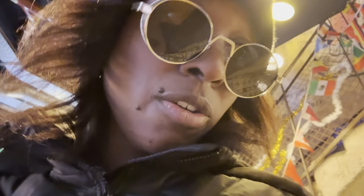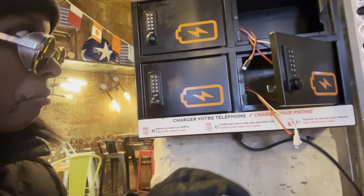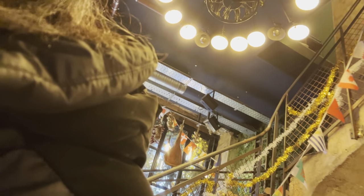Let Kanisha come on in here and put it right there. You have to pay for this? What is that? You charge your phone. Oh, that is very good. Look, y'all. You can charge your phone right here. Me and my brother had that idea. Remember that charge station? I gotta take a picture of that. We be having stuff and then we stop it. We gotta start acting.